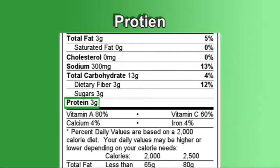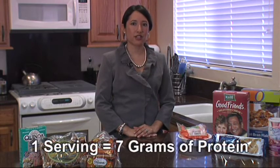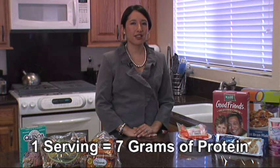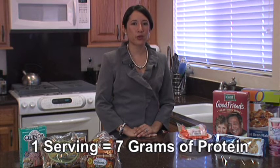Protein. Protein is listed in grams. This lists the grams of protein per serving. According to the Diabetes Exchange lists, a serving of protein equals 7 grams of protein. This is the amount to aim for when you eat a snack and is the amount of protein found in 1 ounce of meat, poultry, fish, cheese, or in 1 egg.